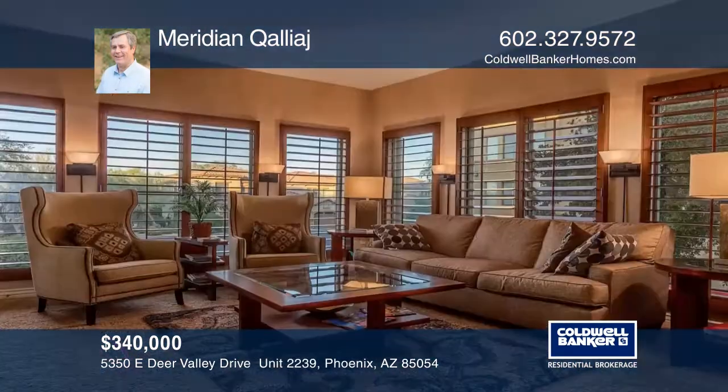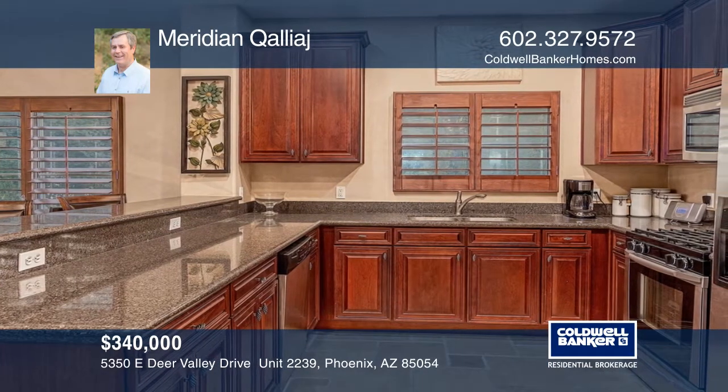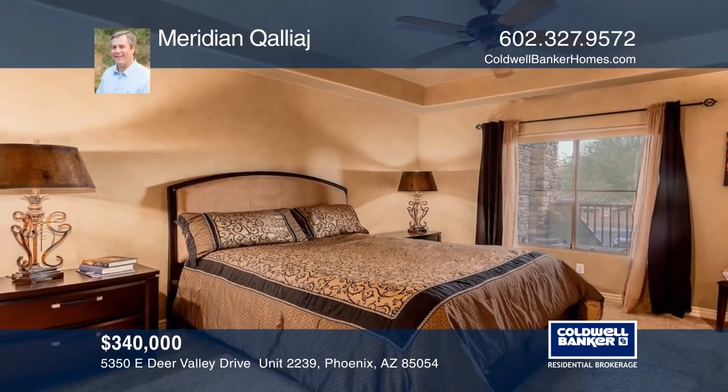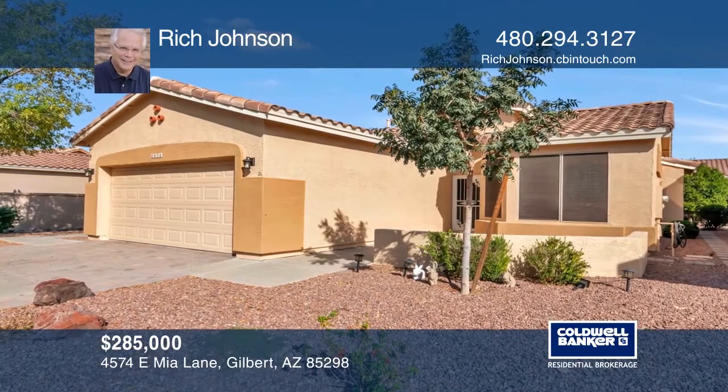The spacious master suite offers an ensuite bath that touts a dramatic bath, dual closets, and a private exit. The secret room is set up for a home office. Call Rick Ferguson to learn more.